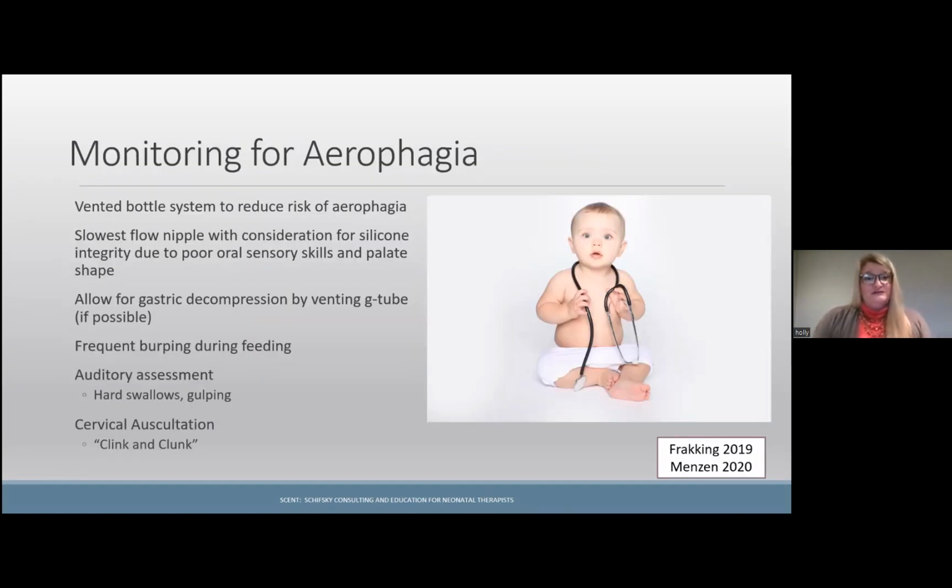During your first initial feedings, we really want to listen for aerophagia, so gulping of air. Sometimes you can hear multiple swallows to control a bolus. If the baby has a G-tube, think about venting the G-tube intermittently during their oral feeding experience. We don't want the baby to build up a lot of air in their stomach from swallowing air during the swallow. If they build up too much air, they could have pressure on the lower esophageal sphincter and end up with an emesis event.